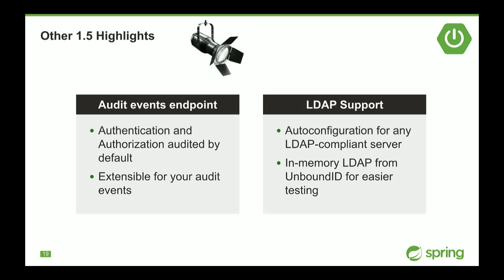As far as LDAP support goes, we now provide auto configuration for any LDAP compliant server. And for easily testing your LDAP in your application, we provide an in-memory LDAP from UnboundID, which allows you to test LDAP without really needing a real LDAP server.